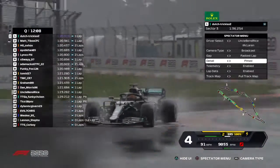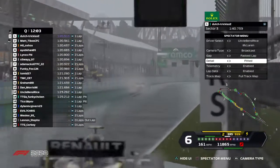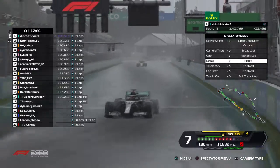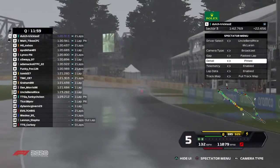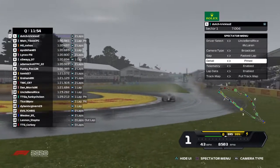Dutch Tricks coming around again. Currently the provisional pole sitter out of the final corner. Does he improve? The answer is he does not. 22 seconds. I think he's probably just done a battery recharge on that one, so he'll now be going for another flying lap.